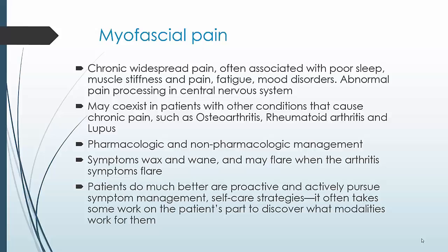Again, it's often associated with poor sleep, kind of cause and effect. Poor sleep causes this, but this can also obviously cause poor sleep because you're just so uncomfortable. You can have some muscle stiffness, muscle pain, joint stiffness, joint pain. Not always inflammatory, just because the joints just hurt.